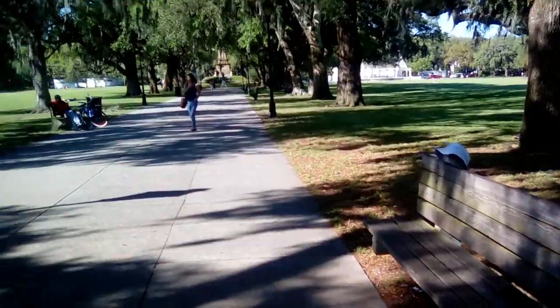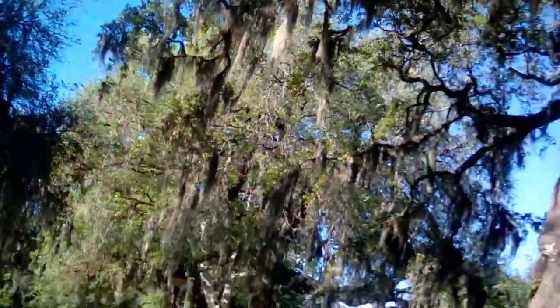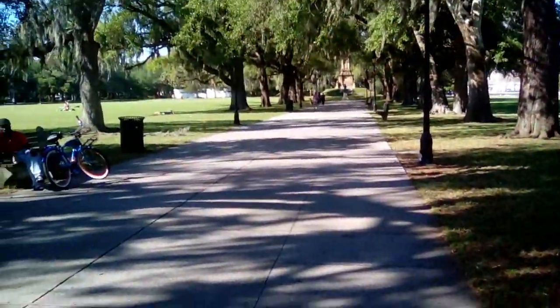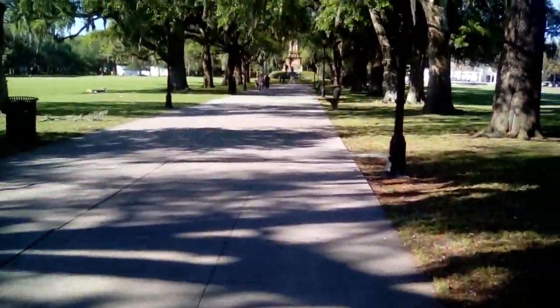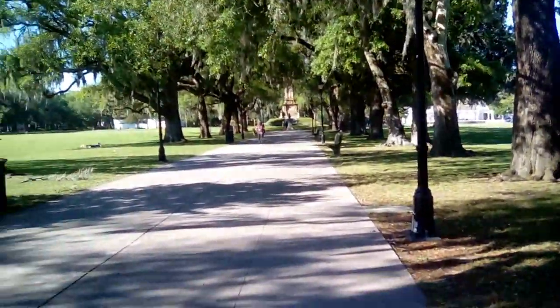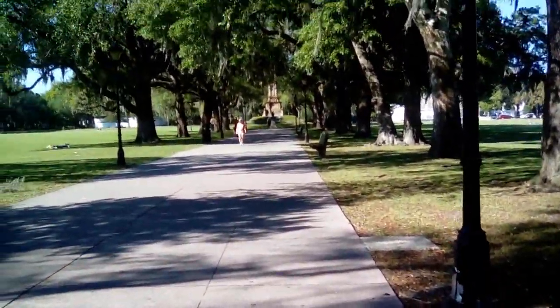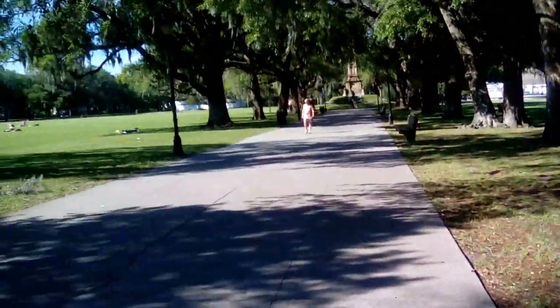Forsyth Park. Is that right? Got it? Okay. Again, beautiful moss. Live oak trees, live oak. Don't see it there, do you? Nope. And the temperature here, I believe, is 84, and the temperature where you are is 47. That's a big difference. 40 degrees difference between where you are and where I am. Ha ha ha.